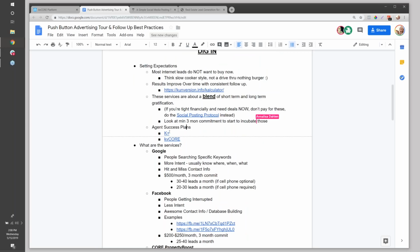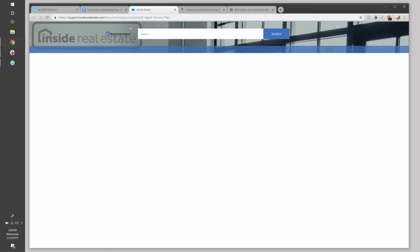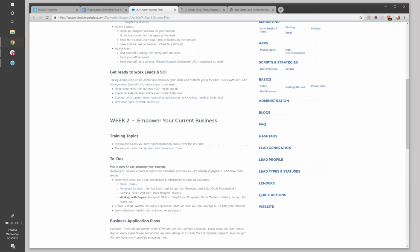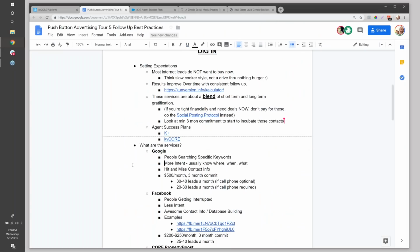These success plans right here, Annalisa, what are these? These are in both of the portals. There's one that is specific to K Plus and one specific to KB Core. They both read very similar. It's just they're 2 different products. Okay. But it just speaks to setting your expectations, setting your work week up and your follow-up, so you have all of this flowing as part of your plan.